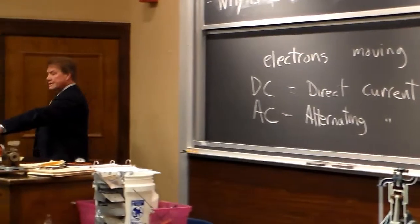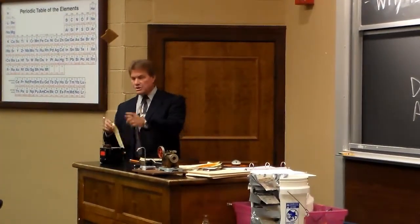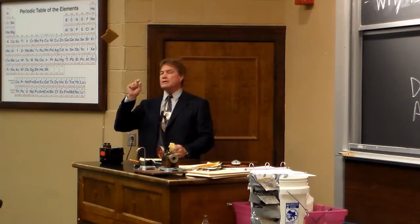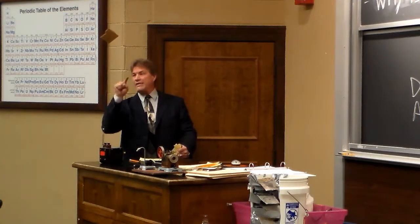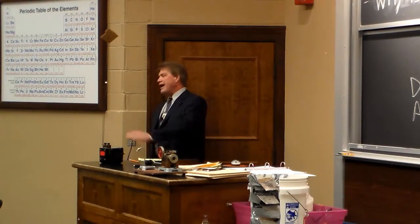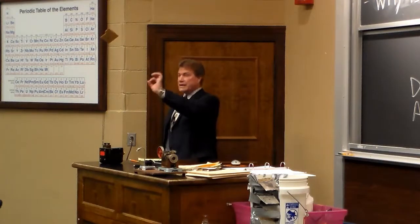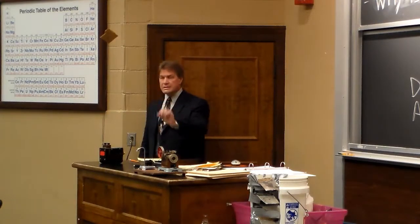It turns out that this transformer doubles that frequency. So that little spark going back and forth is actually going that way, that way, that way, that way, 120 times in 1 second. Your eyes can't discern motion that fast. And that's why it just looks like a constant piece of plasma, constant piece of flame.